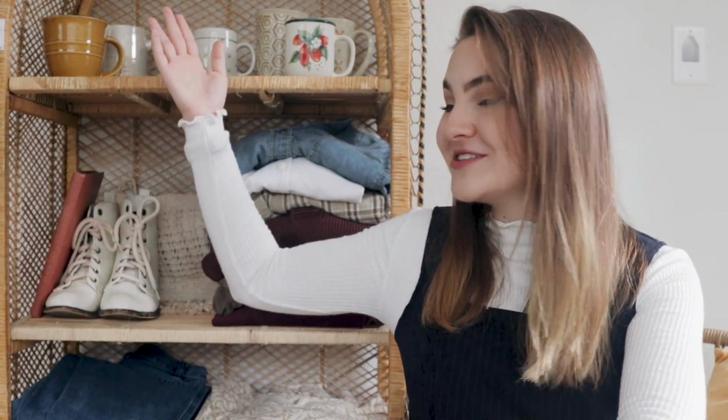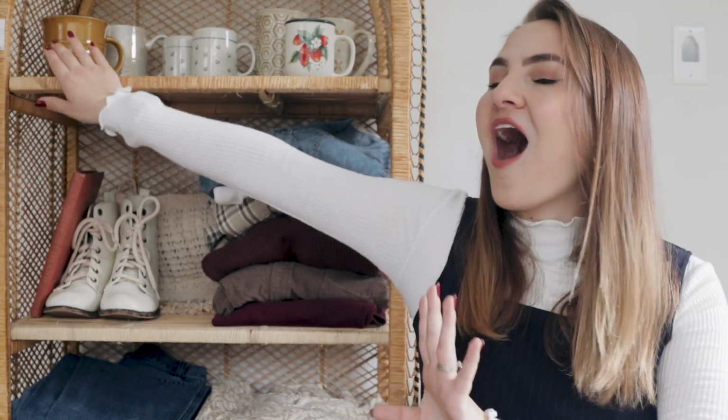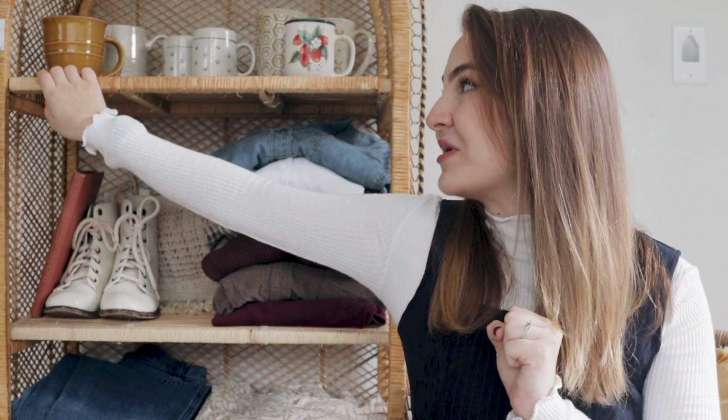We'll start with the elephant in the room, which is the most beautiful rattan shelf. I have seen these all over Instagram. I'm obsessed with them. I've been looking for one for so long, but they're always like $150 on Facebook Marketplace. So this is like a little bit of a mini story time.